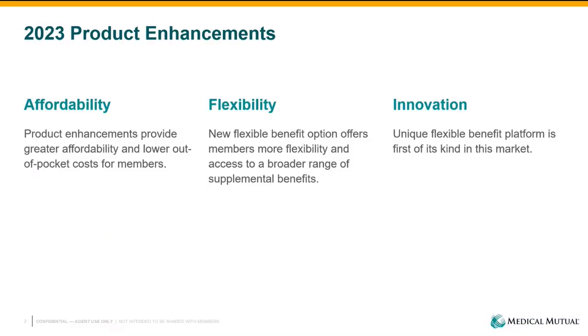So moving into the 2023 plan year, our key objective is to keep plan benefits affordable and provide members with the flexibility to choose the supplemental benefits that work best for them. And this year, we're taking a very unique approach to those new flex options. And you'll see that as we're moving through the benefits, exactly how those flex options are going to work.